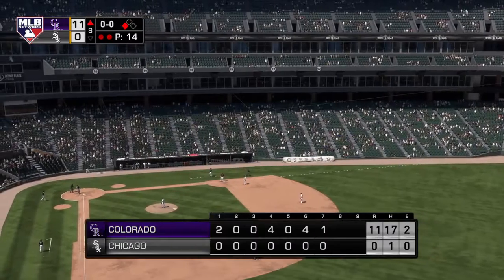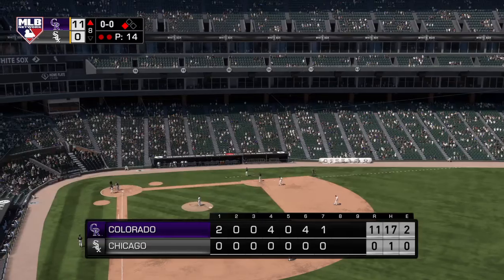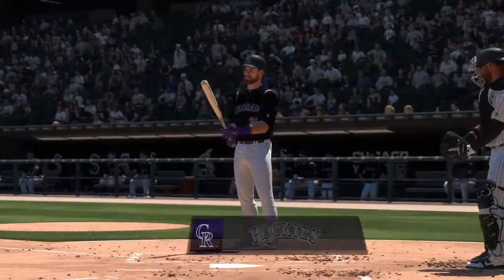Well, there are blowouts, and then there are blowouts. And this, folks, is a blowout. As you get a look at our line score, it's not often that you see a road team come into this place and put a whooping on these guys like the one we're seeing here tonight.